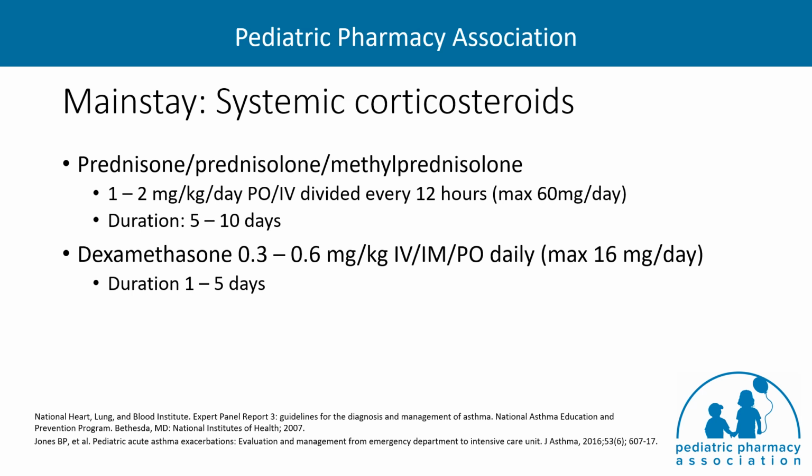Dexamethasone is something that's used in some facilities with a dose of 0.3 milligrams to 0.6 milligrams per kilogram, and this can be given IV or IM or orally daily with a max of 16 milligrams per day. So this has the benefit of you only have to dose it once per day, which is less work for nursing and easier to remember for families, and the duration is 1 to 5 days of therapy.